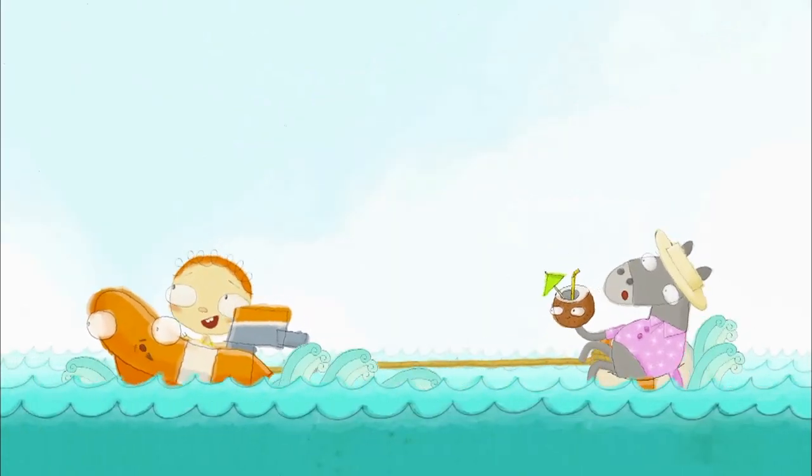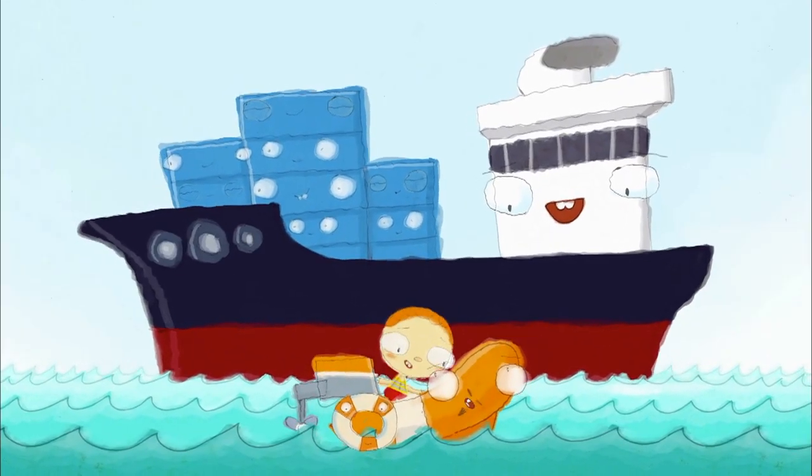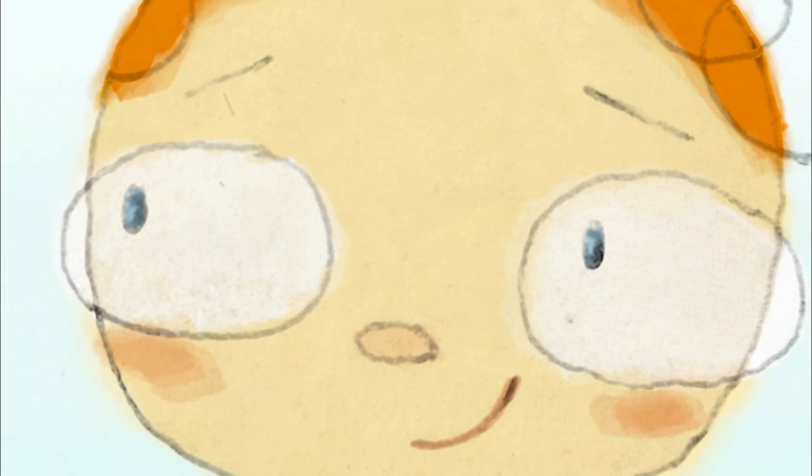Today Henry met a lifeboat. He laughed along with everyone. Today Henry met a lifeboat. He made lots of friends and had so much fun.